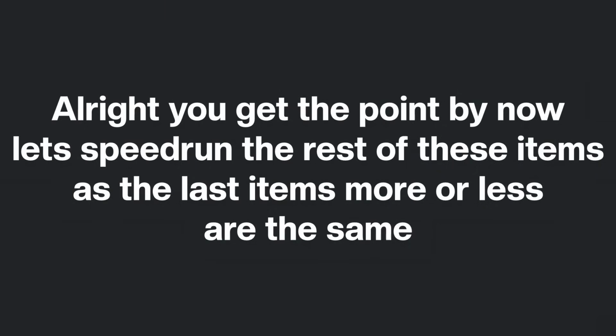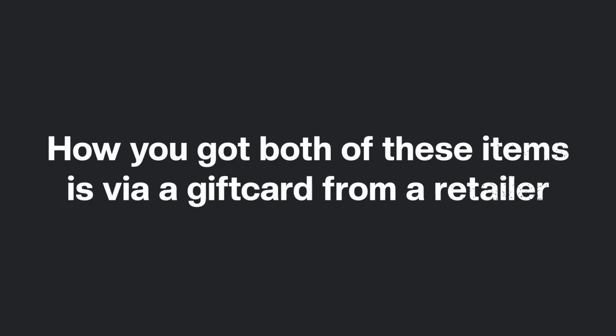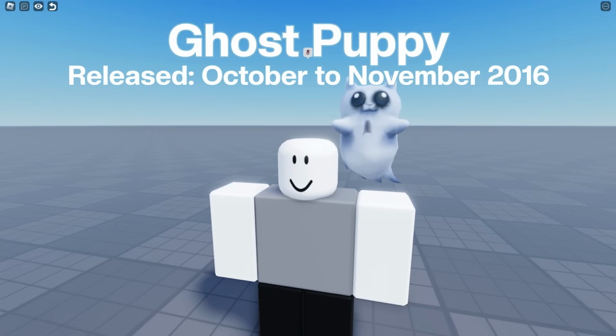Alright, you get the point by now, let's just speedrun the rest of these, as most of this stuff is not as interesting or wasn't involved in any contest or event from Roblox. Starting with Ghost Cat and Ghost Puppy, both similar items with each taking up a different shoulder of a deceased animal. How you got both these items is via a gift card from a retailer, with the Ghost Cat obtainable from Toys R Us between October to November 2015 and Ghost Puppy from EB Games from October to November 2016.